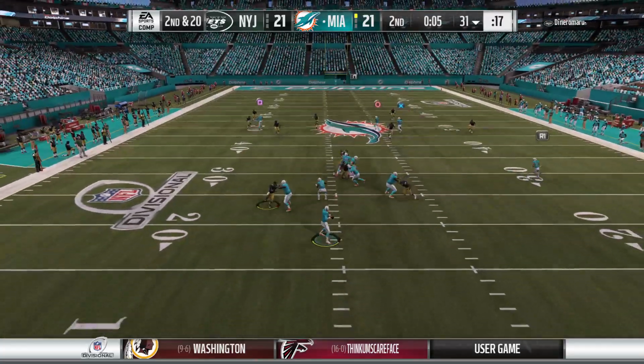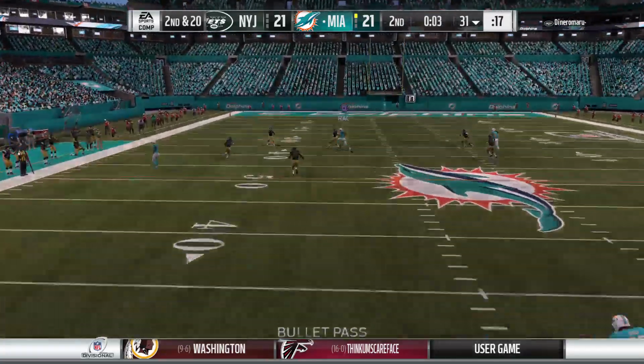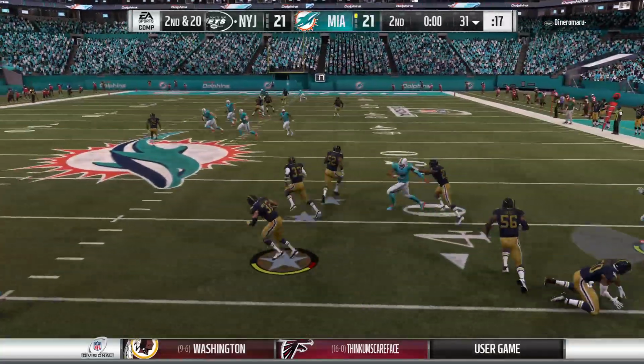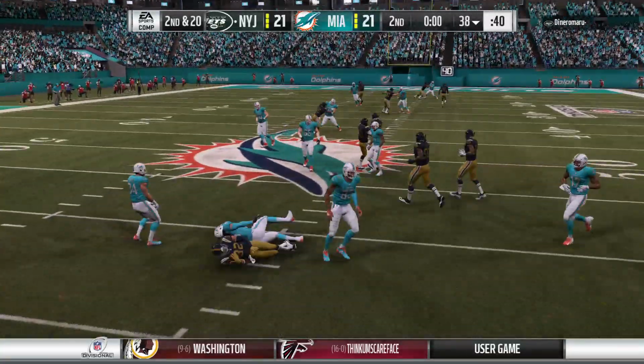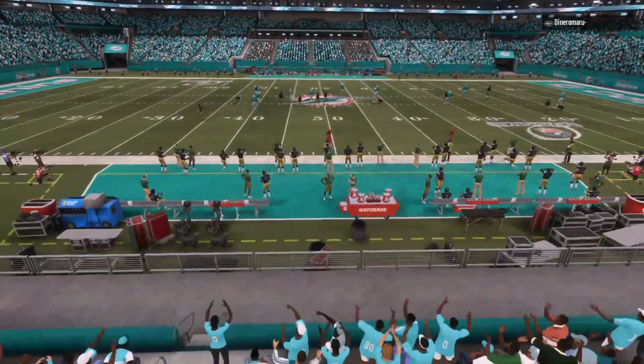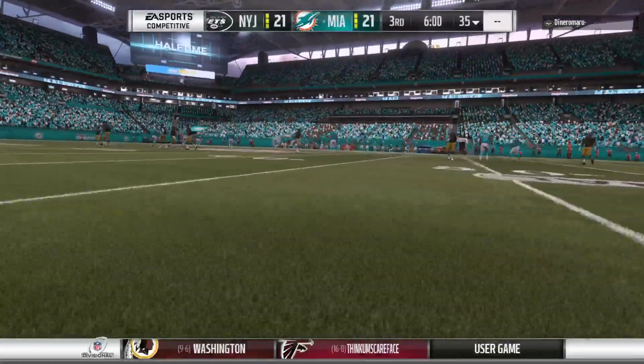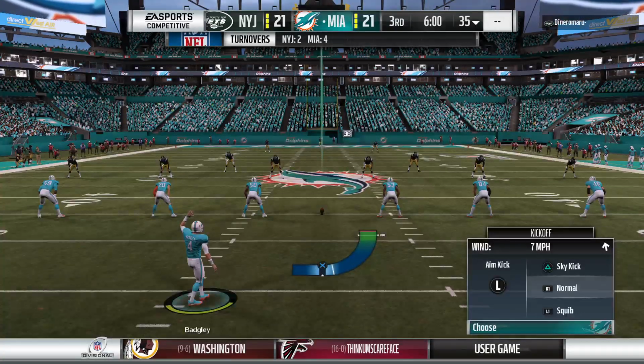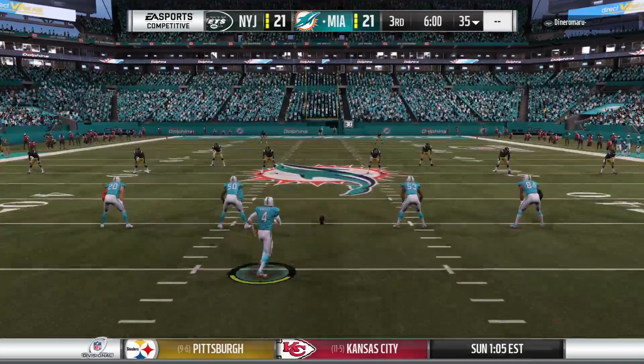Working out of the gun. Here's Kaiser. He's going to rifle one deep left side. And for the 3rd time here in this half, it's intercepted. It's the Honey Badger, Tyrann Mathieu. And they have possession, and they have it at the 38-yard line. So it's on to halftime in this AFC divisional round matchup.